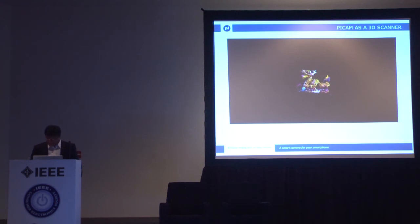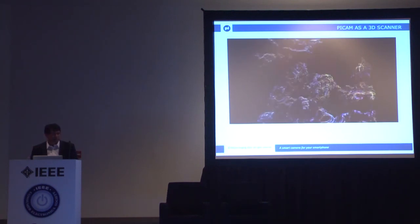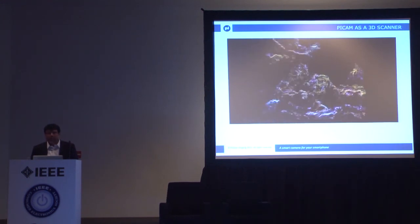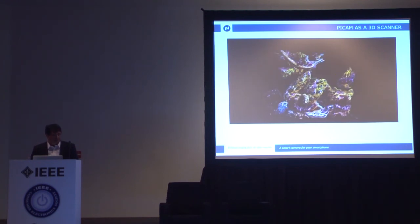So here's a picture of a dragon that we captured at fairly close range. Highly textured objects, so we could actually get the depth, and we imported that into a 3D viewer. These are not triangulated, this is just a point cloud, but triangulation is a fairly simple step from here. So it's easy to see how this can very easily be used as a 3D scanning device. So what you have now is a camera that can be both a 2D imager as well as a 3D imager, and works in all conditions.